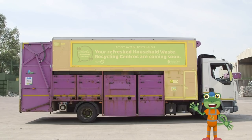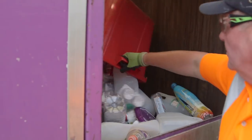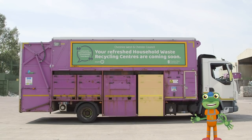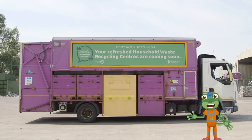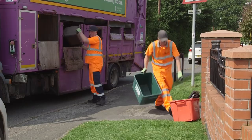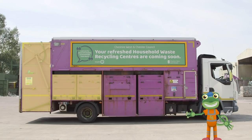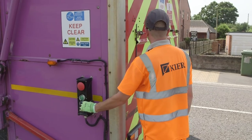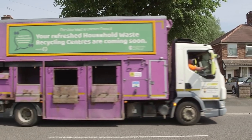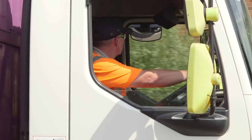Cans and plastic go here. Glass goes in here. Food waste goes in here. With paper and cardboard at the back in these compartments. When the truck is full, it's time to head back to the depot to empty everything out.